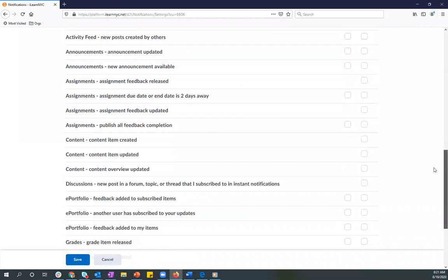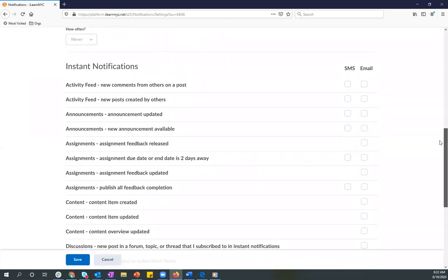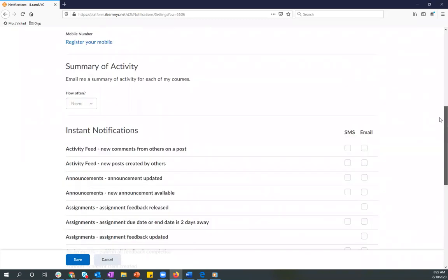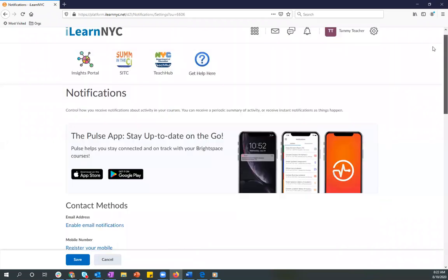But like I said, these instant notifications are mostly for students, or notifications that students care about, like when you as the teacher add more content to the course, they might want a notification for it. Or when you as the teacher make an announcement in your course, they might want a notification for it. So not something you need to do, but something you might want to tell your students about if you do teach students who have their own device.